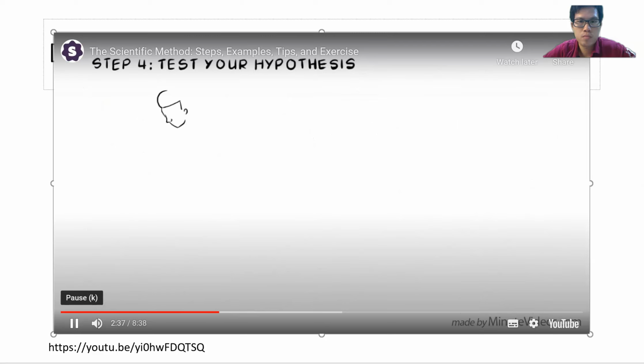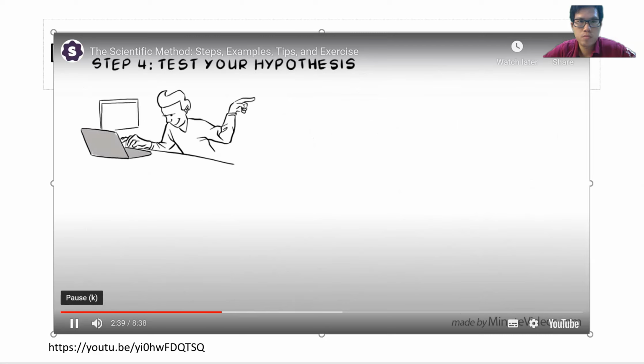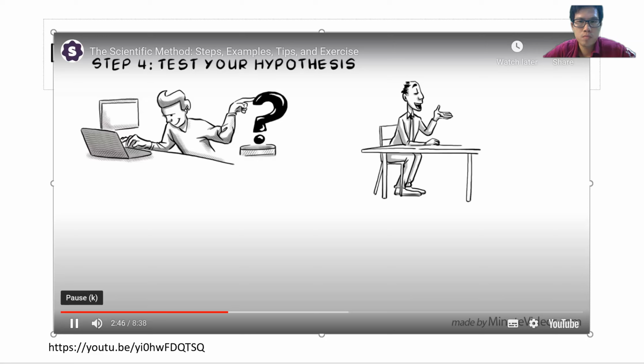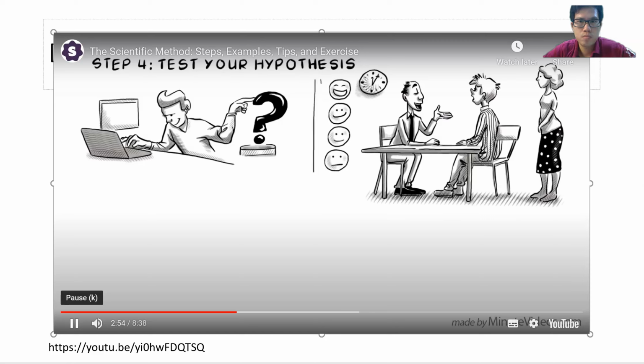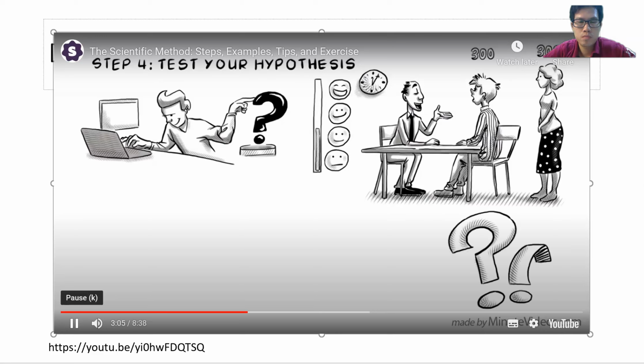Step 4. Test your hypothesis. When you test your hypothesis, you want to make sure to do this in a fair way and that the conditions are constant. For this hypothesis, we can design a test where an interviewer talks with a set of men and women for 5 minutes each, counts how many times they smile, and then asks each one to rate their level of happiness. To get a good sample of the population, we invite 300 women and 300 men.